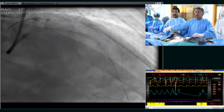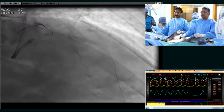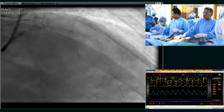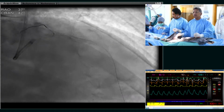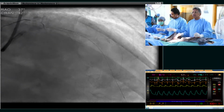I think there's some difference in the length of the NC balloon used for post dilatation. If you have an under-expanded stent like that in the middle, I would use a very short NC balloon, like 8 millimeters, and I can go to very high pressures. The expansion with the very short balloon will be different than a longer balloon, even in the NC range.